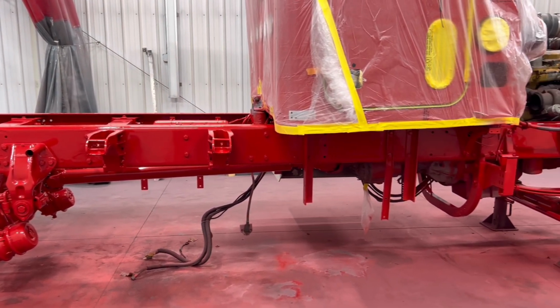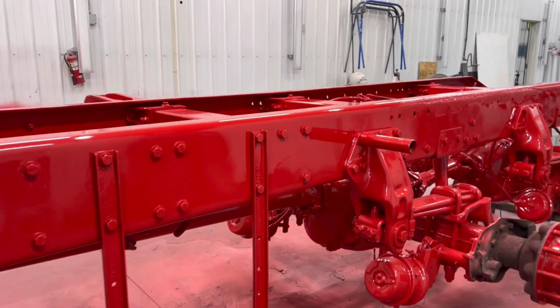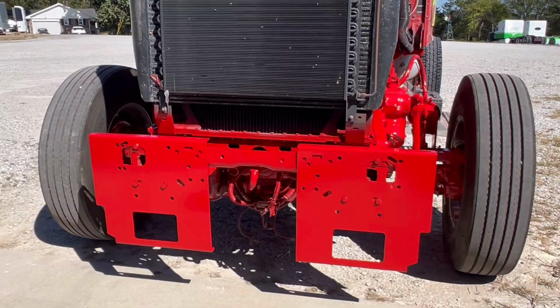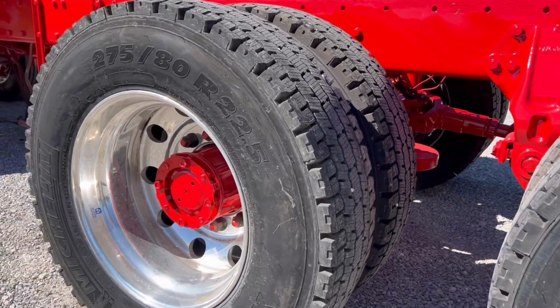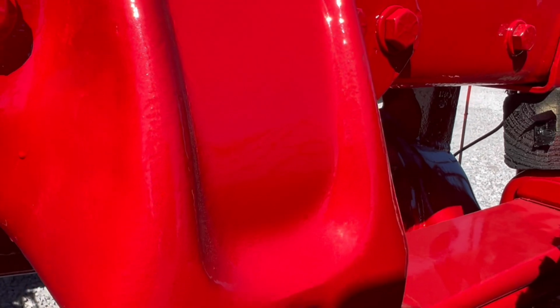Now let's go talk about the red truck. I was gonna walk around and talk about that a little bit, but it's very windy out today, so it was messing everything up. I got the frame painted. I gotta do a little bit of touch up here and there, clean up a few things. We got a lot of stuff to put back on the truck.